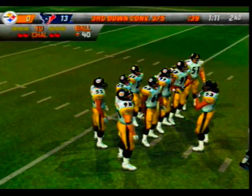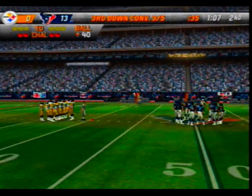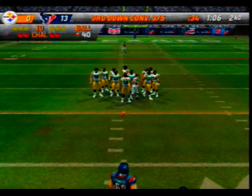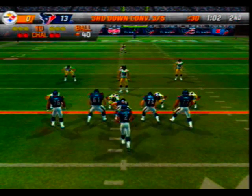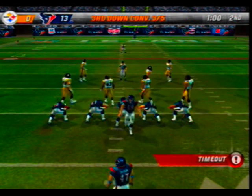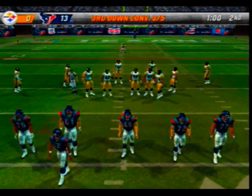What you want to do as a receiver who's facing zone coverage is to break into the secondary, find a hole, settle down, and show the quarterback your numbers. That was a good job. Houston calls a timeout. They have two timeouts remaining.